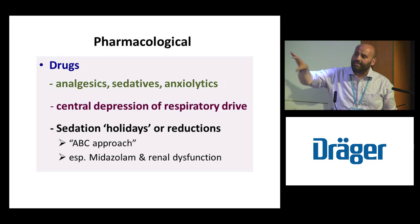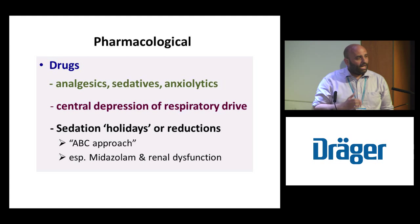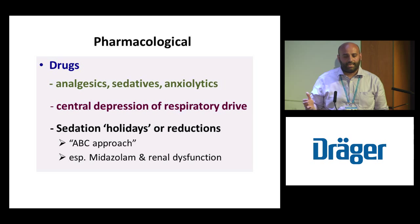And one of the great issues is the use of benzodiazepines, particularly midazolam, in the context of renal dysfunction. If you have good going renal failure, needing renal replacement therapy, and you've been on a midazolam infusion, it can take up to 2 weeks for that midazolam to leave your system.